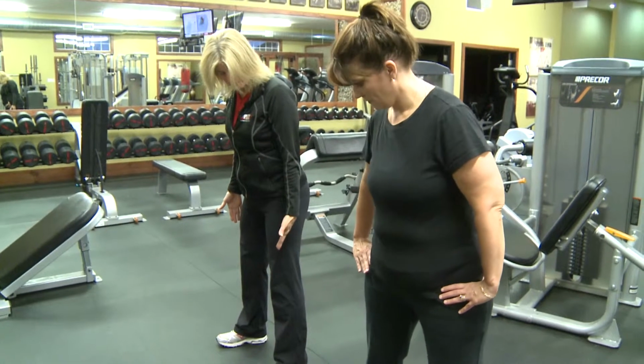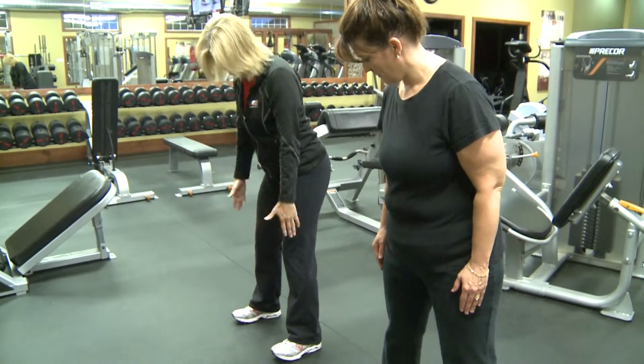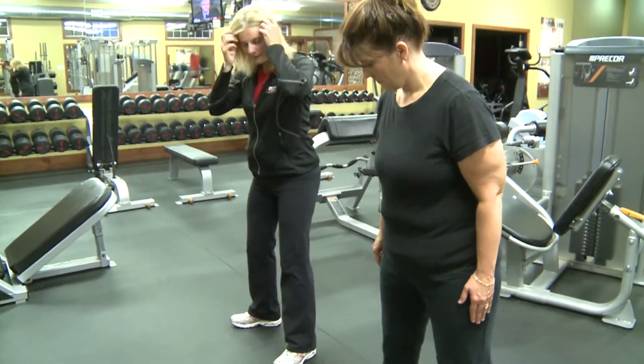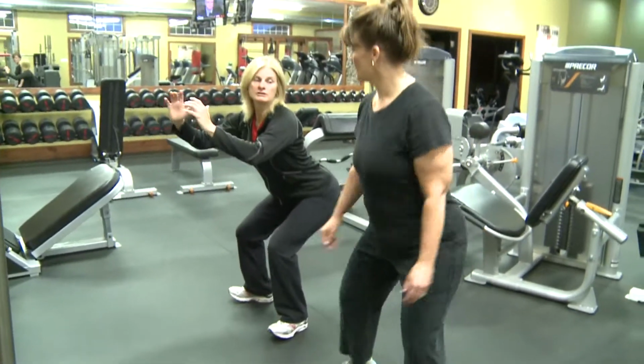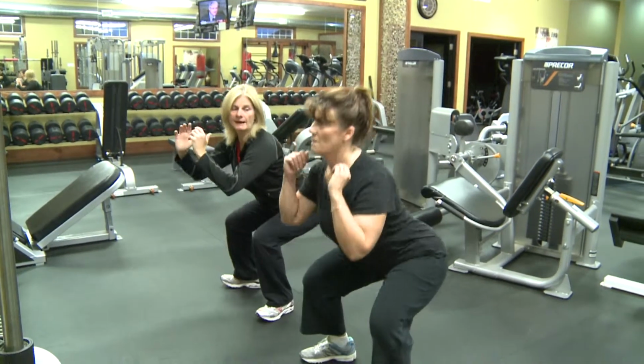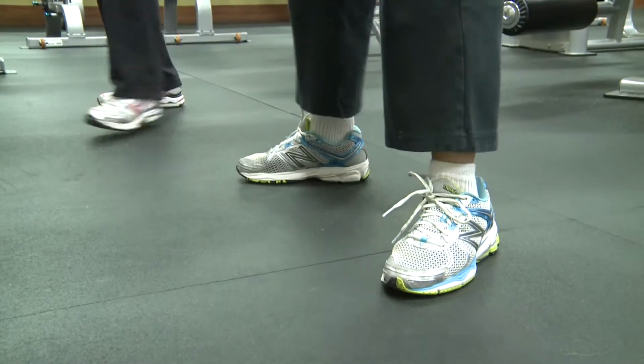Feet a little more than hip width apart. You don't have to have your toes straight out, because if anything, toes straight out is going to force you to want to bring your knees. Point the toes out just a little bit, and I want you to push the butt back as you come down, okay? And come back up, pushing back. Good.